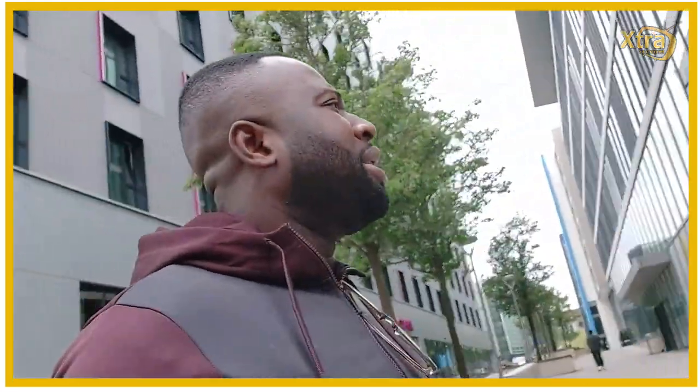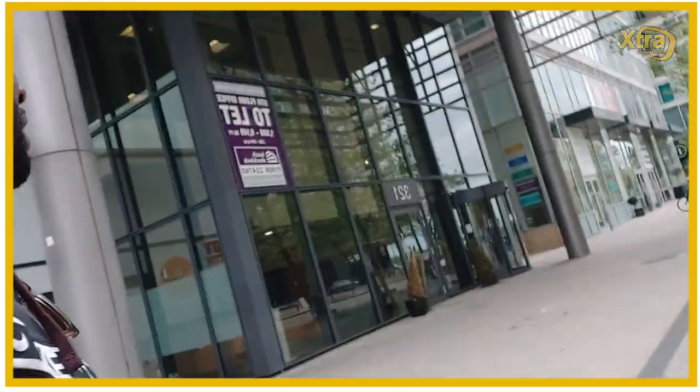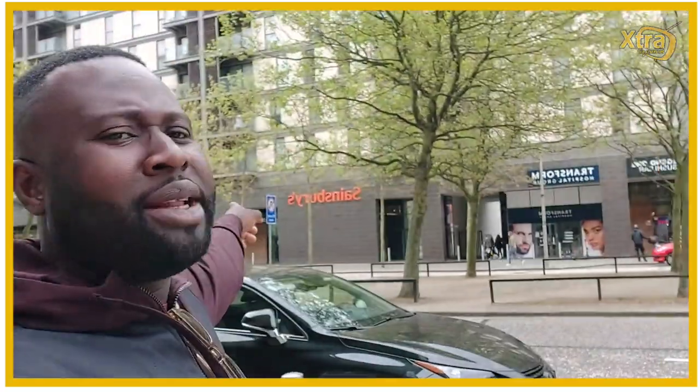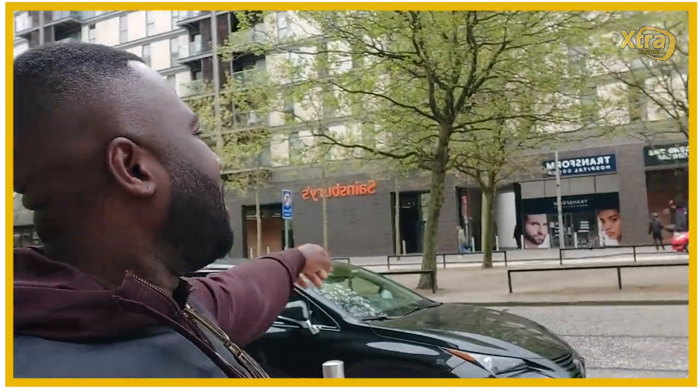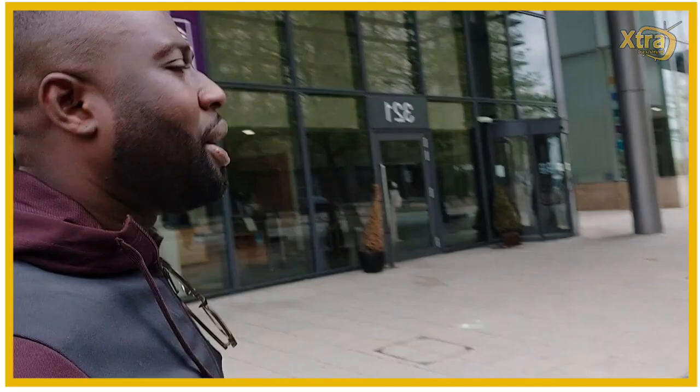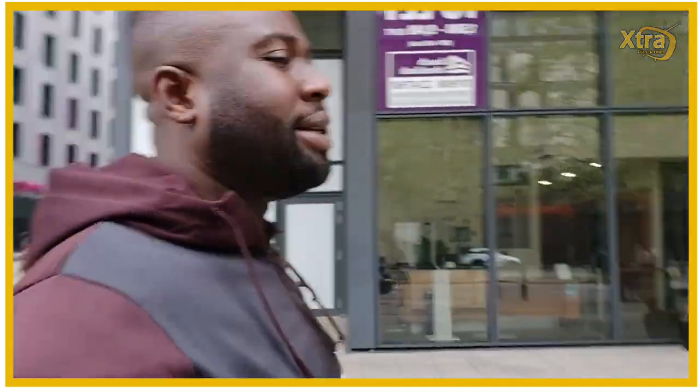We're going to start through that building. There's an alleyway there. In case you don't know, people, that's the main Sainsbury's over there in the city, and that's Clockwork Properties over there as well. But today we are at the Hub, so let's check the Hub out and see what the place is really like.